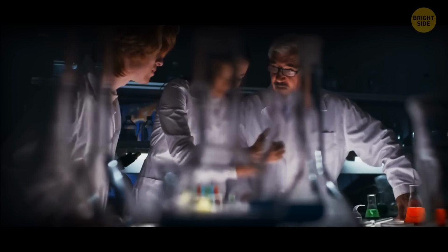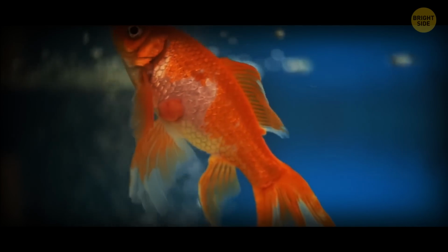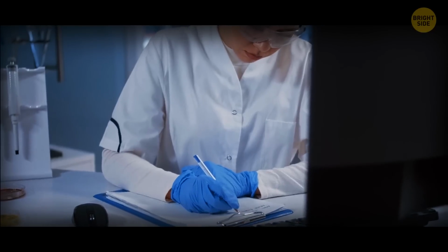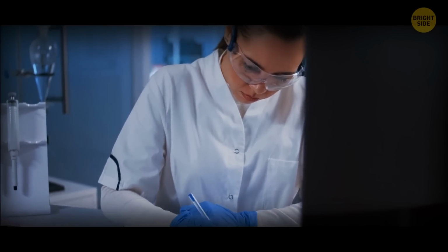So when I say scientists taught a fish to drive, that basically means if the fish saw a target, it should touch the wall of the tank facing the desired direction. That way, scientists could guide the wheels and move them where the fish wanted to go.